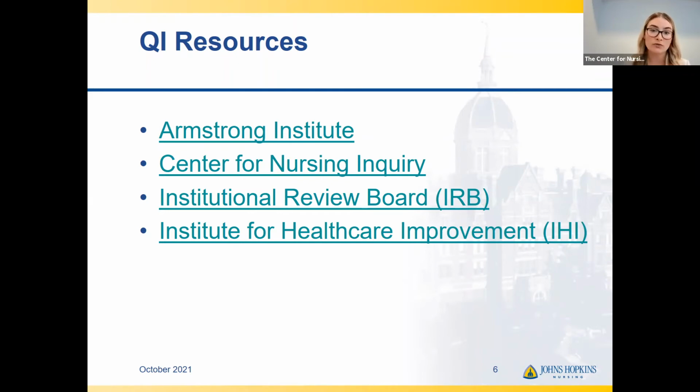To help walk you through this process, the IRB has tutorials on their website to get your project submitted for acknowledgement. And then finally, another great resource is the Institute for Healthcare Improvement. They are the leading authority on QI, and they have tons of tutorials and tools and videos on their website to answer any question you might have about quality improvement work.